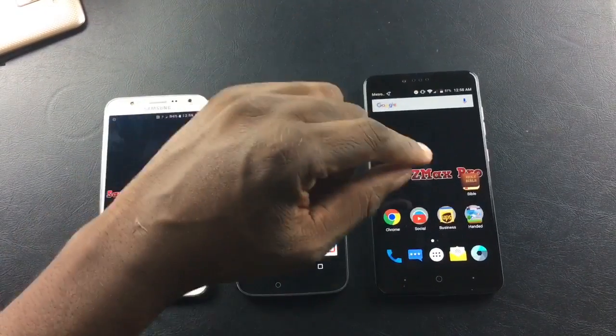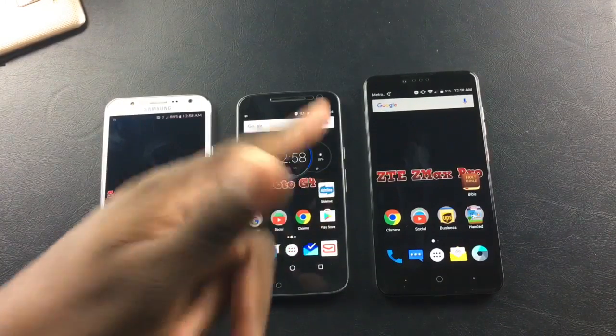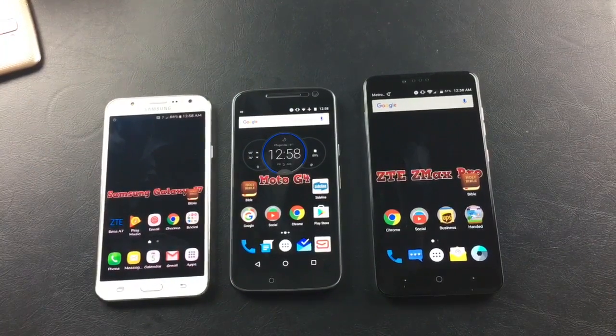You can get it free or like 30 bucks or something, depending on how you start your service. Because Metro PCS has port-ins, and they'll give you the phone for free in my area if you port in a number. So there you have it.